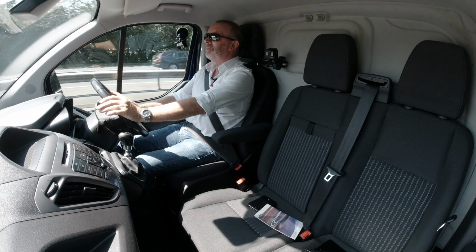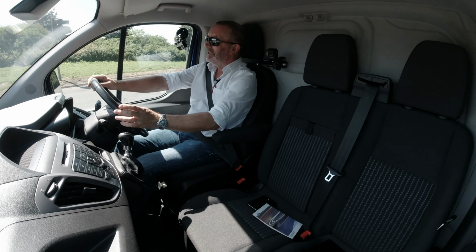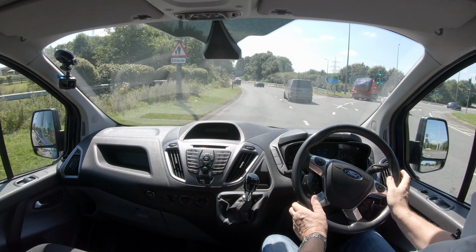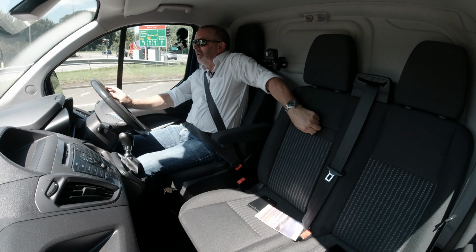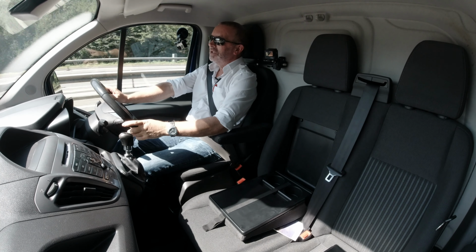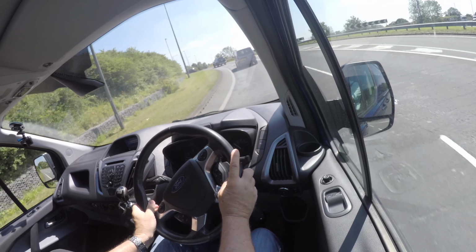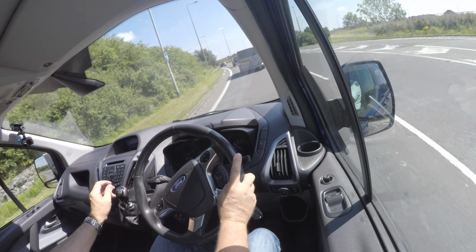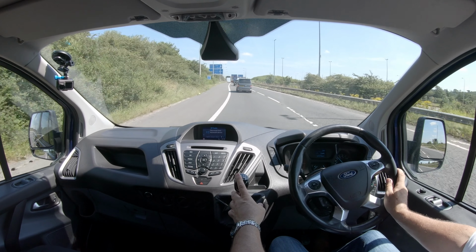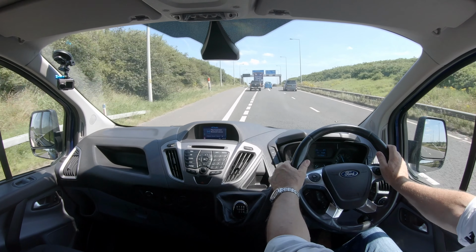Got the full bulkhead, the bench seat, the centre bit of the middle seat folds down. If there's only two of you, you've got kind of a little picnic table stroke. Two more cup holders just in case you haven't got enough with the other six for the two of you. Your heater controls are in the center there. A six-speed gearbox. So great gear change.